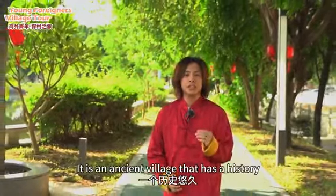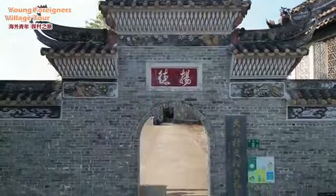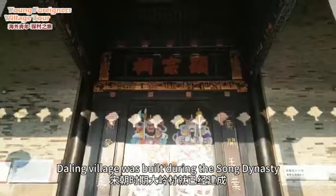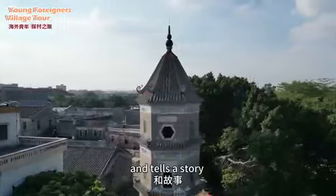It is an ancient village that has a history over 900 years old. So, what makes it have such a long history? Let's put it this way. Daling village was built during the Song dynasty. The ancient trees, bridges, and pagodas, every single corner marks the history and tells a story.